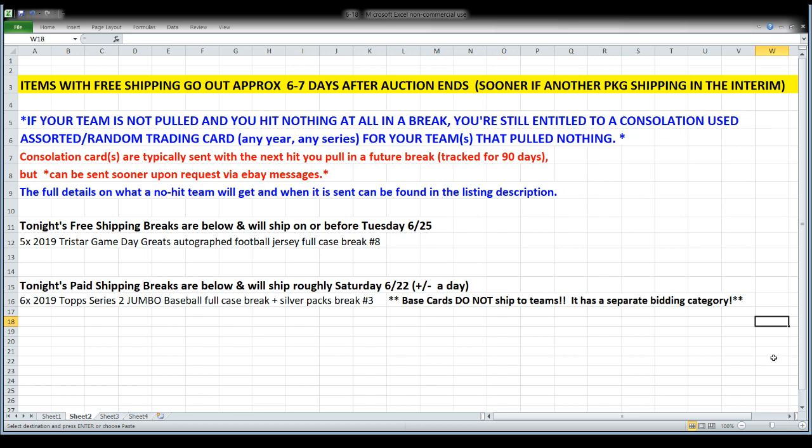And as one final reminder, base cards had its own bidding category as outlined in the listing description. So all the base cards ship to that category. All the stuff that we stopped and looked at individually there, that's all the stuff that goes to the teams.